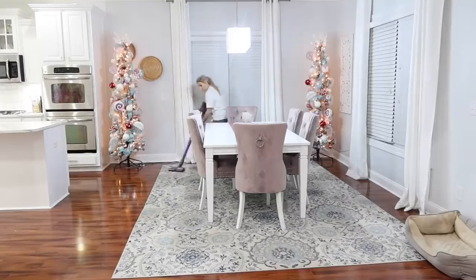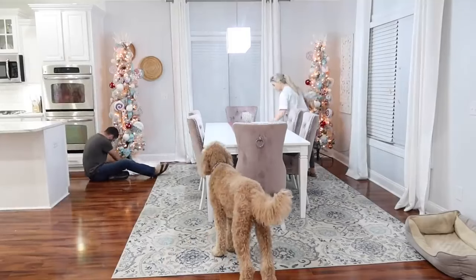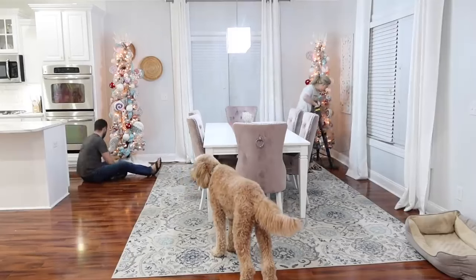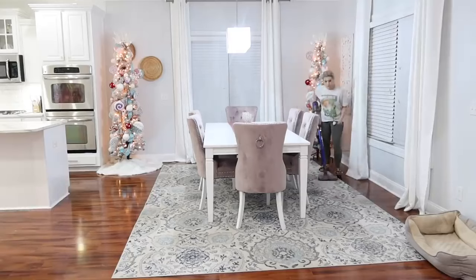And while I'm vacuuming the dining room, you're gonna see Justin come through here and add the tree skirts to the trees. And I love these. They're just white and feathery. I actually have the same exact one on the tree in the living room. And I got these from Hobby Lobby, but I love them.